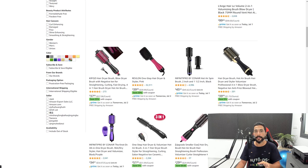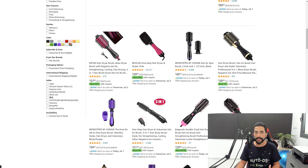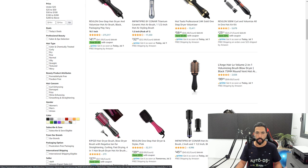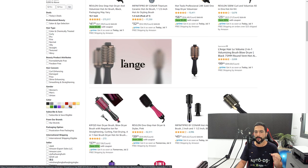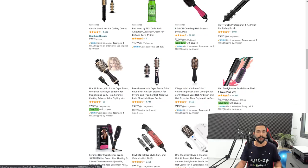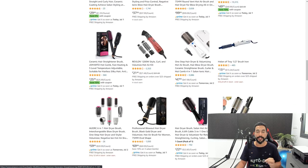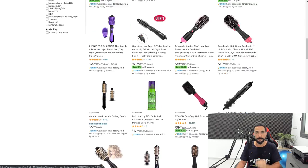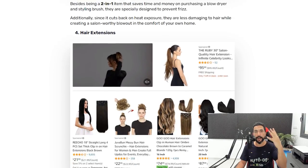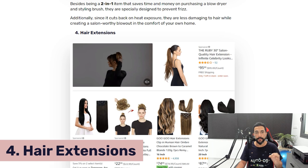And there are so many coupons. If you're looking at the same places where I'm looking at, we've got 15%, 5%, 20%, 20%, $9. Almost every hot air hairbrush has a coupon. So if you're working in the 20, 30% profit ranges, whatever your profit margin range will be, here you're going to make so much more profit with these couponed items. So take advantage of what we are seeing here. That's product number three.